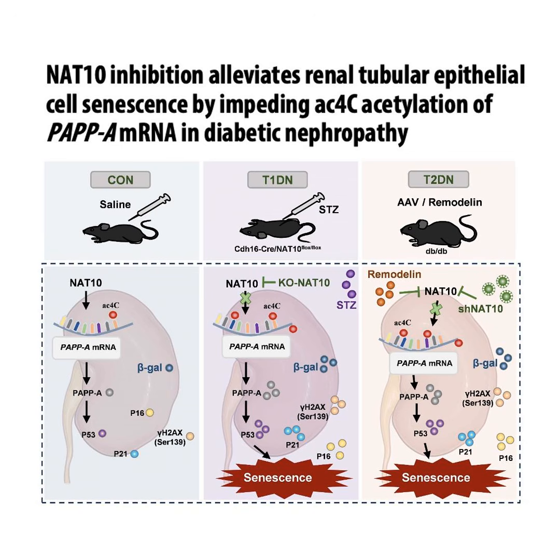Let's pull all of this together. We know genetically removing the NAT10 enzyme strictly in the kidney tubules completely prevents the cellular damage caused by diabetes. Yeah. And we know a small molecule drug called remodelin mimics this genetic knockout, offering a highly realistic pharmacological treatment for diabetic kidney disease. If we can use a drug like remodelin to literally turn off the aging switch in diabetic kidneys, what other aging processes in your body might be controlled by this exact same mechanism?